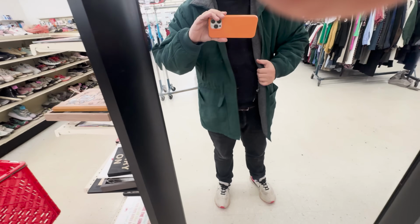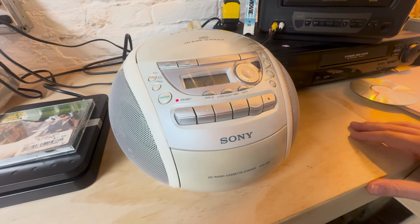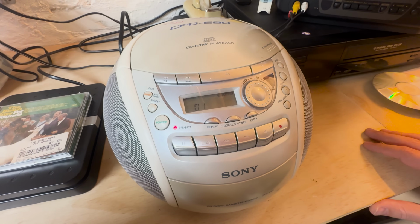Or like a mid-length, $14. When I go into thrift stores now, I'm trying to think about what I've been selling that sells really well and try to source more of that. I knew it said "as is," so I knew I was taking a bit of a risk on it. It's not wanting to play that disc.